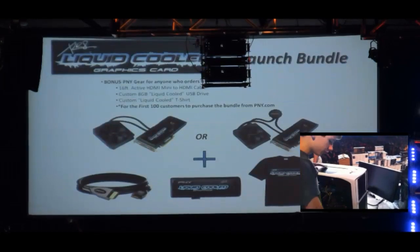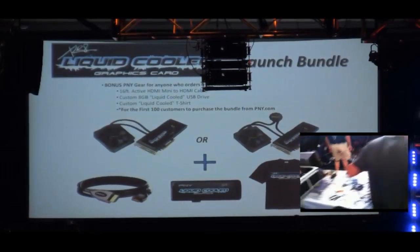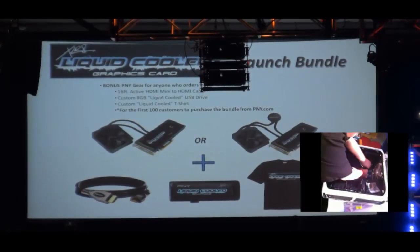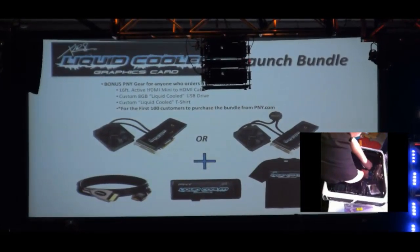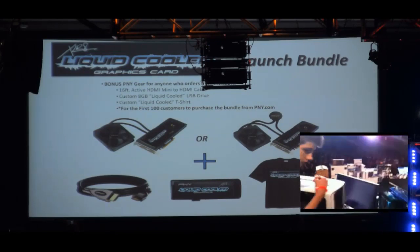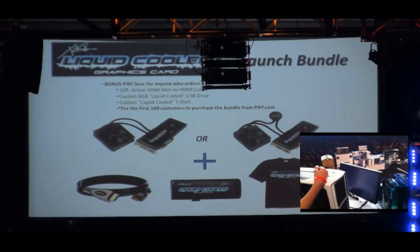So water cooling works. Now, when this comes out, it'll come out in a bundle. You can get the graphics card with the integrated cooler, and you also get an HDMI cable, a little USB storage stick, and a nice t-shirt. So that's new from PNY, and check it out.